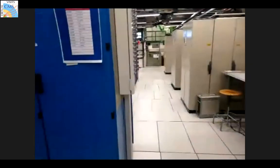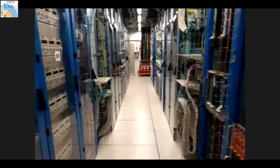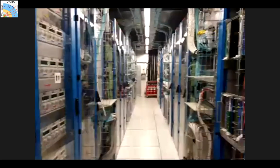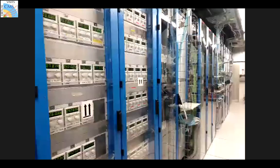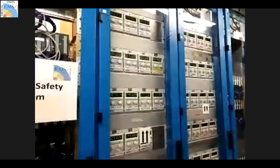Yes? Erik, so there's a follow-up question. In the beginning of the aisle was a rack of lab power supplies. What are they for? These ones? I assume it's these ones. I guess so.